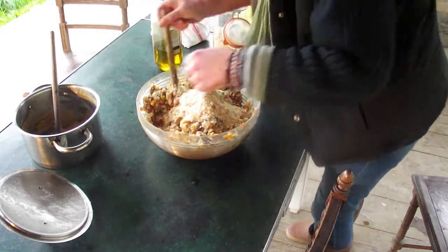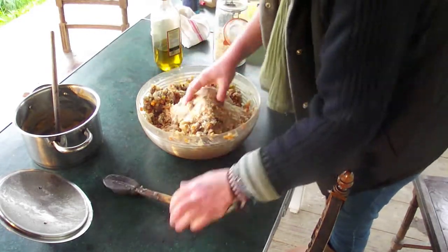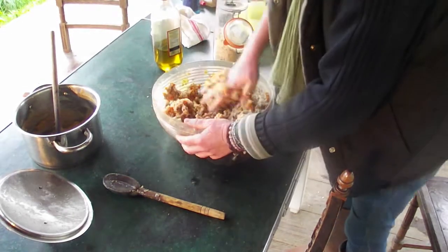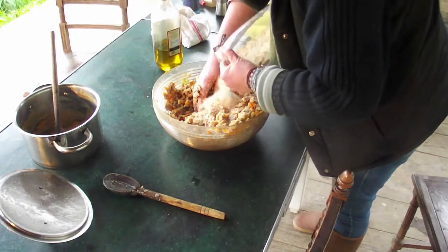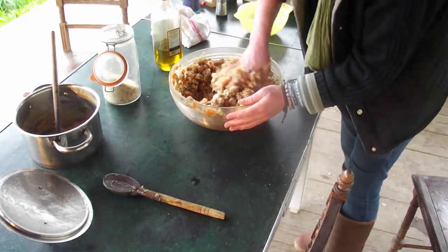Now, if I wasn't doing vegan at this point, I would chuck an egg in. But then I probably would have cooked the vegetables in butter as well. You can feel it, it's still a bit sticky, so I'm going to go for some more breadcrumbs. You don't want it too dry. Obviously the breadcrumbs are going to soak up that juice when they're in the oven.